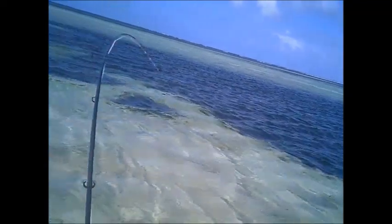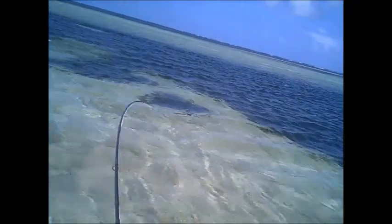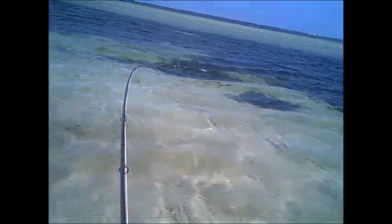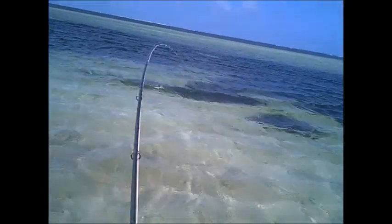Next one's going to be one of the many bonefish we caught this day. In fact, I had probably played a dozen of them before 9:30 in the morning. It's almost too easy, and that we don't really like either. We actually had some good weather this day, and the weather the next day was lousy, but this was pretty darn good, and the fish were decent.